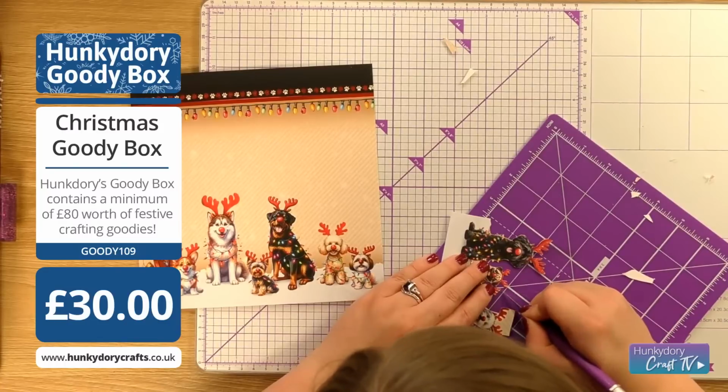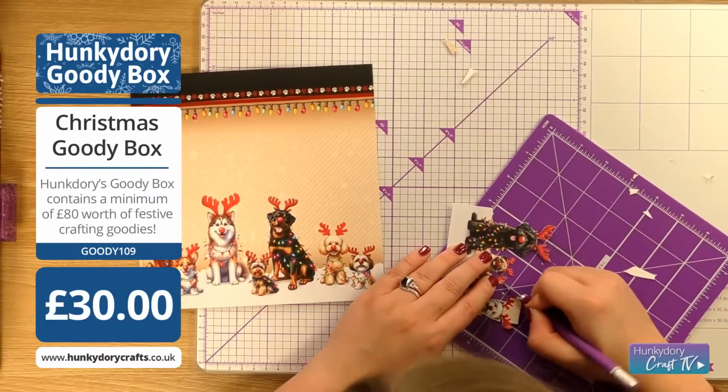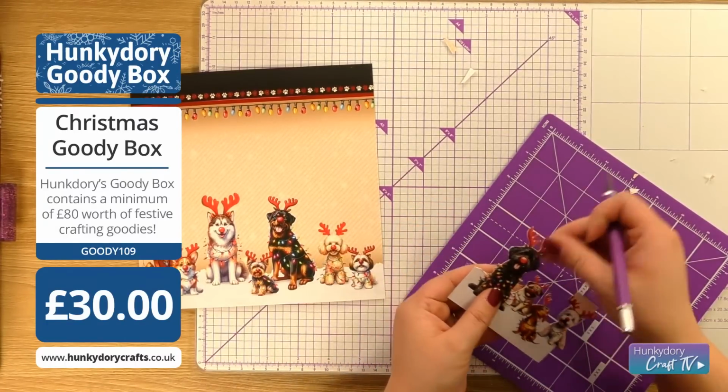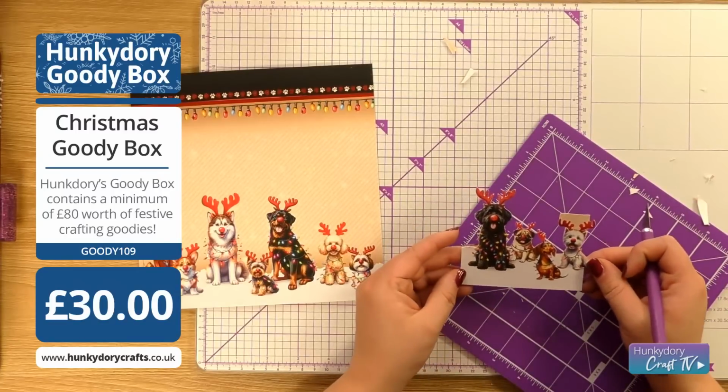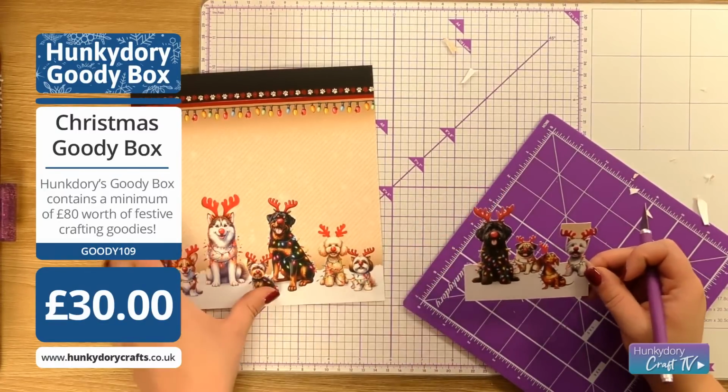They just make you smile though, don't they, when you look at them? So cute. They're so cute. I love this guy. And even if you didn't want to keep the antlers on them, you wouldn't be able to tell that much that you'd taken those bits and pieces away.